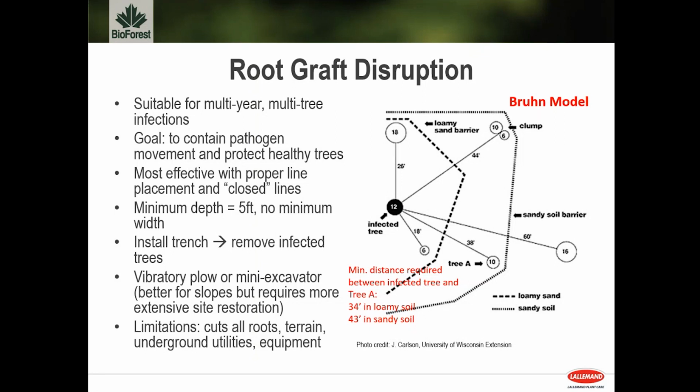So while this root graft disruption is the favored management approach, obviously it's not perfect. The limitations of this method are that it cuts all the roots on site, so not just the oaks, but anything else that happens to be within the trench's path, those roots are going to get severed as well. Terrain can be tricky to navigate with this machinery, and it's crucial to know where the underground utilities are before you dig. These could, in fact, interfere with the trench placement. Like I said, especially in urban environments, this can get a little bit tricky. And then another limitation is just the nature of the equipment that's required. Expensive, it can be difficult to obtain, all these things.